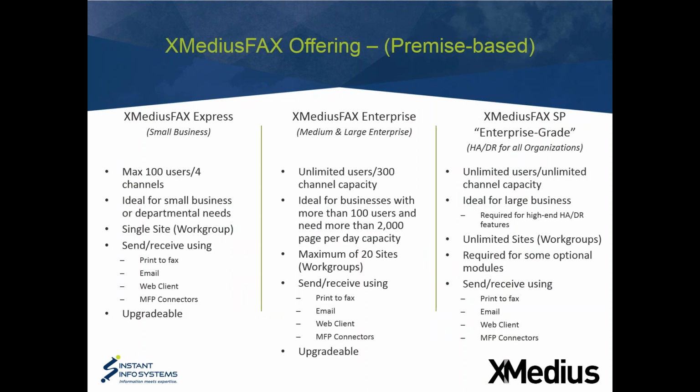So today, there are 3 versions of XMedius available. We have a Small Business Express Edition, a medium-sized Enterprise Edition. Today we'll be largely focused on the third of these. XMedius Fax SP is our enterprise-grade software system. So it's designed for unlimited users, unlimited channel capacity, and again, it's the version of our software that the vast majority of our large enterprise customers require. There are functions built into the software that are specific to the larger organizations.